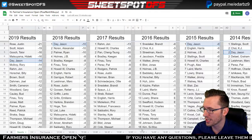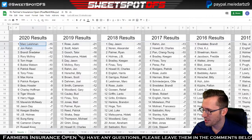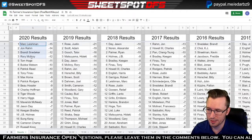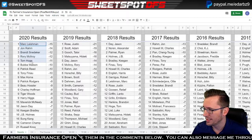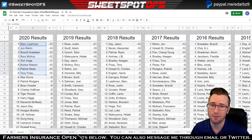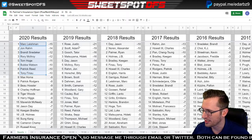If we were to look at all the golfers at the top 10, Leishman fades the golf ball, Rahm fades the golf ball, Brandt draws it, Rory's working on a fade. I think it's more of his preferred shot shape now, but he's predominantly a draw golfer. Don't know what Hoge is. Watson curves it both ways. Patrick Reed draws it, Finau fades it. So you can see the top 10 of just 2020, very diverse between draws and fades.